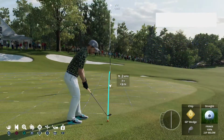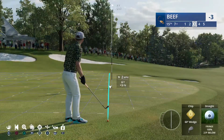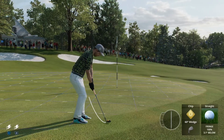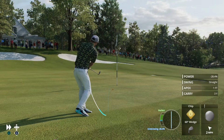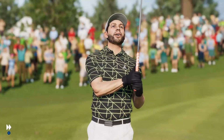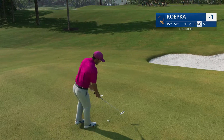Got to be thinking about making this one from just off the edge of the green. This for eagle. Should make this about 80% of the time. It's for birdie.